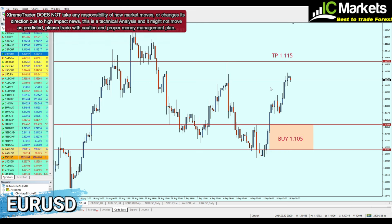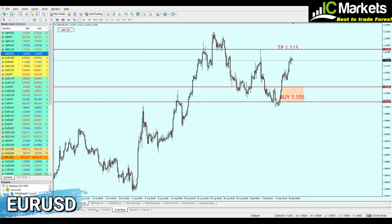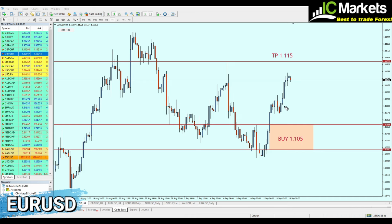And let's now see what we can do with the signals which I sent last Saturday, and let's follow up on them. Actually, I will follow up first with the EURUSD. So right now, as you can see, the EURUSD, my friends, is rising and getting closer to the take profit level, but sadly, my entry hasn't been triggered. So now what's next with this pair?